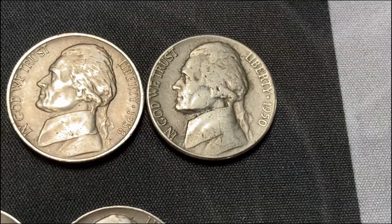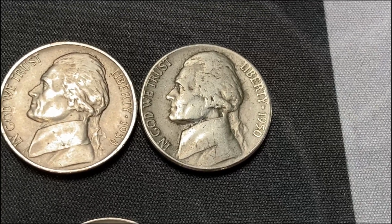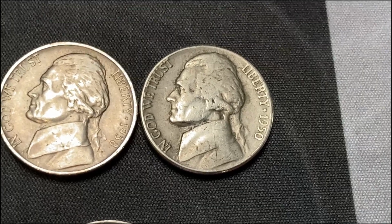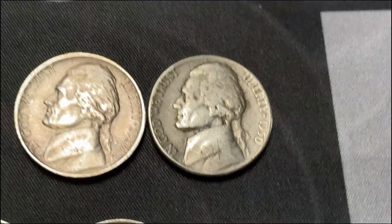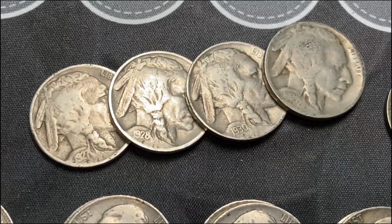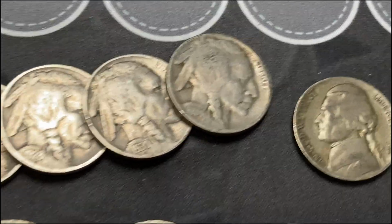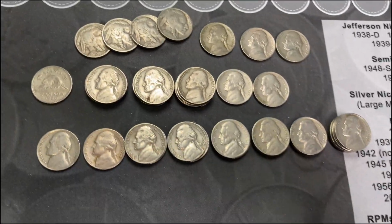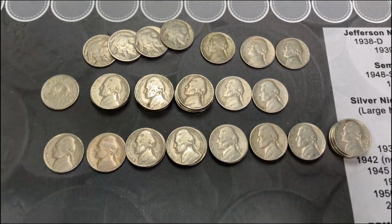I missed this when I pulled it, didn't realize this was a semi-key date when I pulled it out, but hopefully I went back and filmed something for it. 1950 out of Philly is another key date, and we ended up with 4 buffaloes. 1927, 28, 30, and a 34 out of Denver. Awesome. That's the most buffaloes I've ever got out of a box. That's probably the most finds I've ever got out of a box. Very awesome box. Very awesome finds.